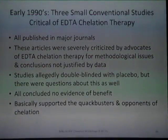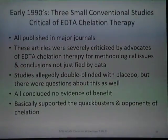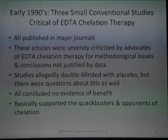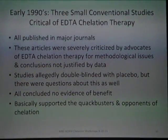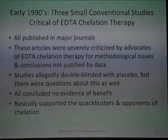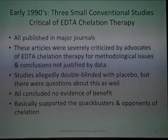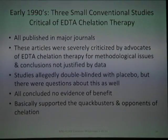In the early 1990s, there were 3 small conventional studies that were critical of chelation therapy. It's interesting that all of those showed slight improvement, but not big enough improvement to have statistical significance. One of the reasons they didn't have big enough proof was because they didn't have enough patients in them. But there are some very serious defects in all 3 of these studies.